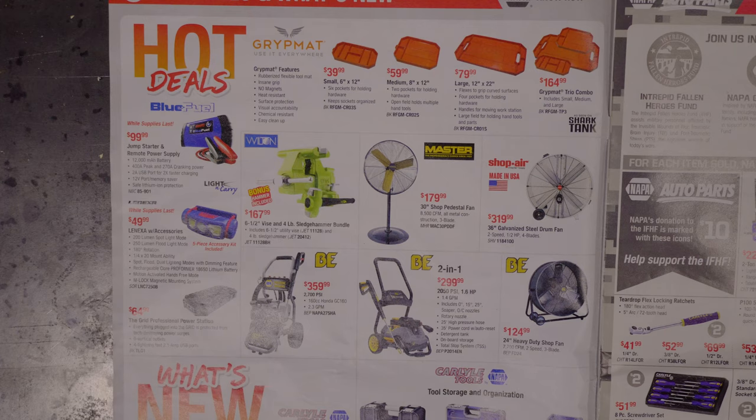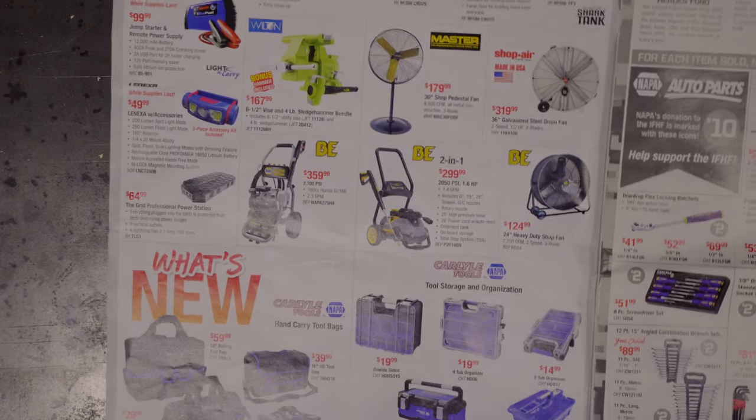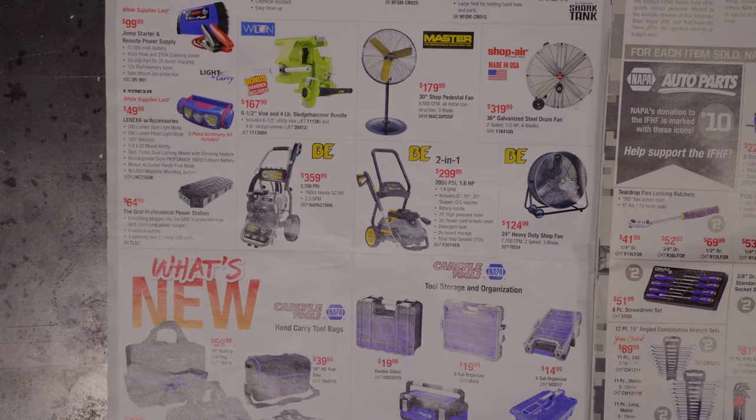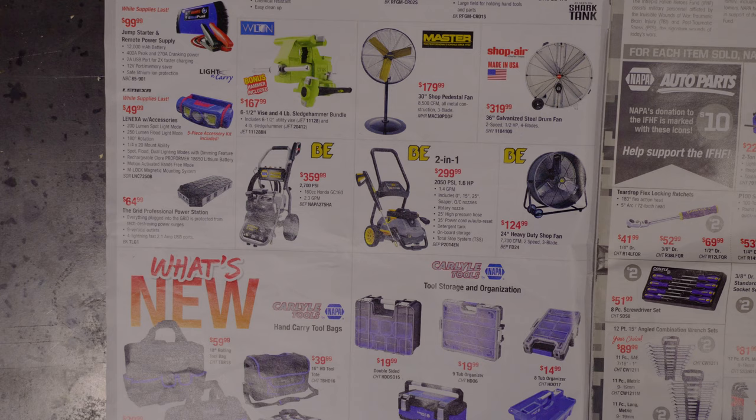First page, they have some tool mats, and they have the small 6x12 all the way up to the large 12x22. You can get all three for $164. Then we have some shop fans. Then we have a Wilton vise with the hammer combo. Wiltons are high quality vises.